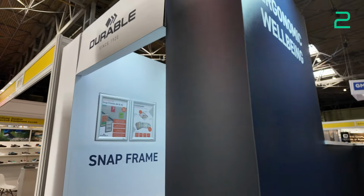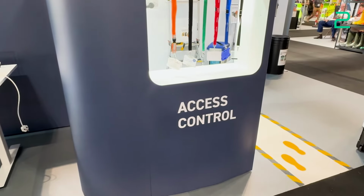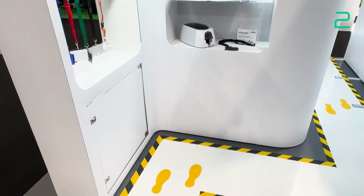And we've had lots of eyes on it. Even people not coming to the stand have paused. It's been great for piquing a point of curiosity, where people are going, oh, what's this? And wanting to see a little bit more.